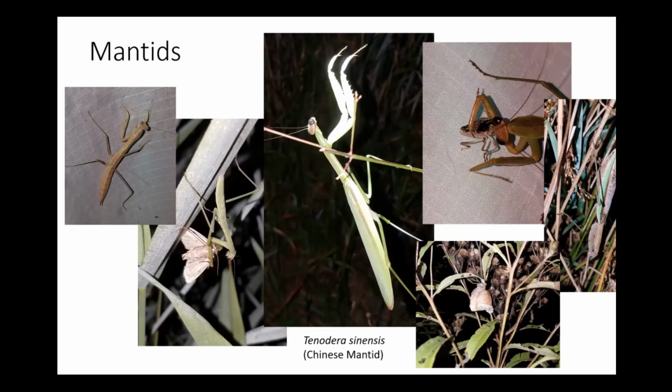As for the more charismatic big stuff, the Fresh Meadows Preserve has a huge population of Chinese mantids. There are probably hundreds of them in the meadow. When we went there in July, you could see nymphs, the babies or young. When we went there in August and September, they were fully winged adults. The females and the males, when they're fully adult, have well-developed wings, and the nymphs, like on the far left, are wingless and smaller. They grow fairly fast during the course of the summer, and they are very ravenous.